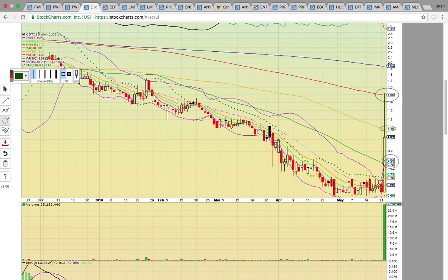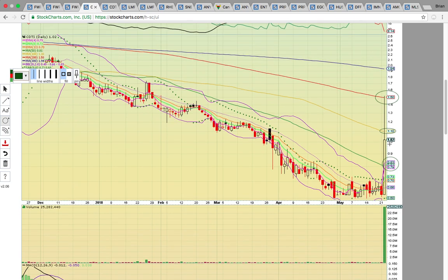You notice the upper Bollinger Band's way down here at 83, so the candles could work their way back into the bands, bounce off of this 80 support zone, and then continue heading higher, and the chart would still be bullish and strong. You know, it just made a giant move today. It might take a breather if it can't get above that 100-day simple moving average.